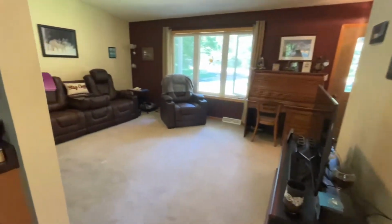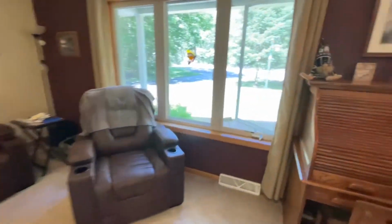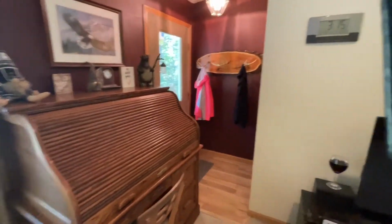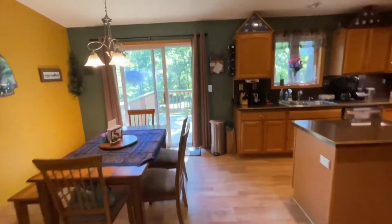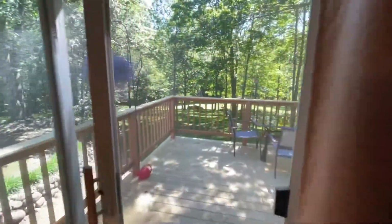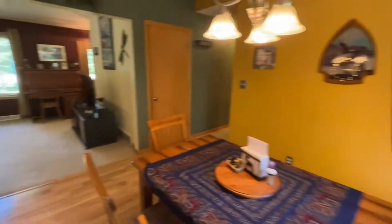So we've got the living room and nice windows. They're all vinyl. Got an entry door there, closet, place to hang your jackets, nice spot for a desk. There's that deck looking out to the backyard. This backyard is just very intoxicating. I could spend all day out there today. This goes down to the basement. We'll take a look at that.